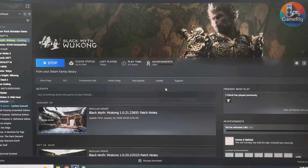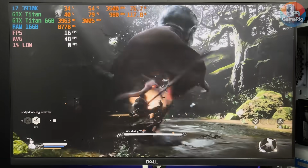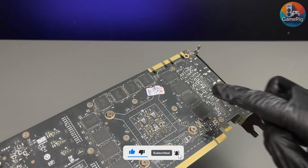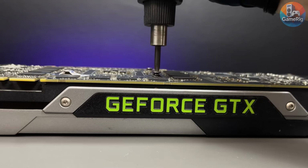That's not a good sign. It looks like modern AAA games are simply too much for a 15-year-old system. If you noticed earlier, the GPU temperature had already climbed to around 80 degrees Celsius. Then I spotted something interesting. The warranty sticker was still intact, which means no one has opened this graphics card in the last 13 years.